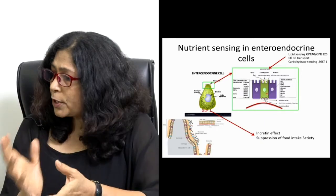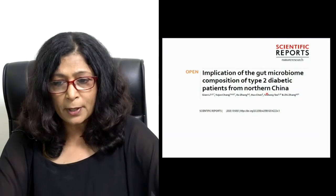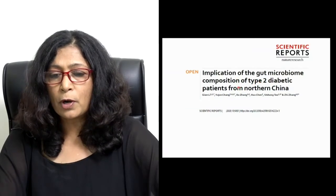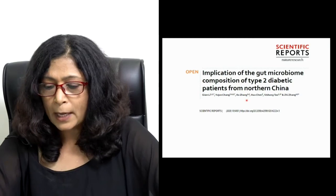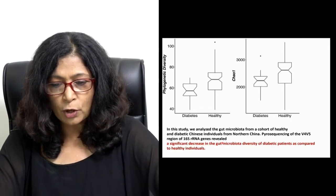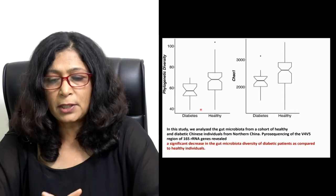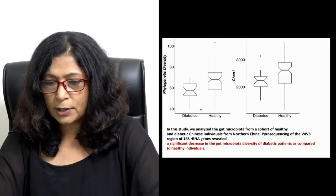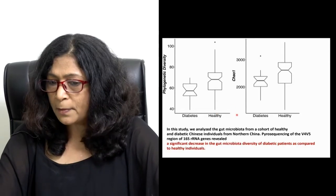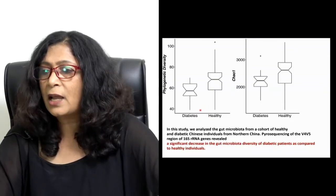So, whenever there is a disruption in this gut microbiota, I think there is a problem. I would like to share a 2020 research paper which was just published from China, on implications of the gut microbiome composition of type 2 diabetes patients from northern China. They analyzed the gut microbiota from a cohort of healthy and diabetic individuals from northern China, and it showed a significant decrease in the gut microbiota diversity of diabetic patients as compared to healthy individuals. That was a very important first large cohort based or population based study; small studies were there, but this was the first of its kind, showing how the diversity is changed.